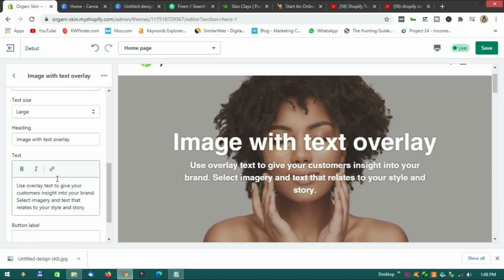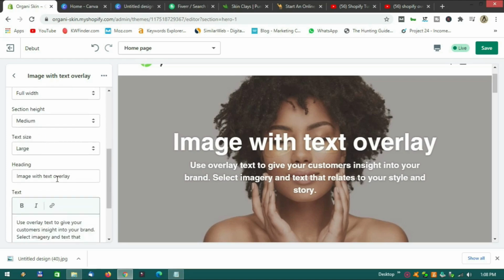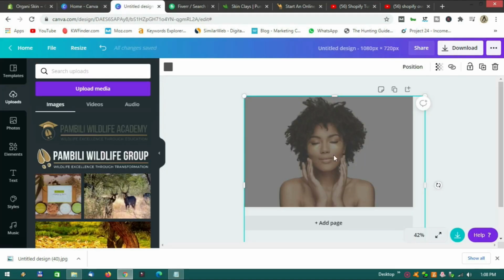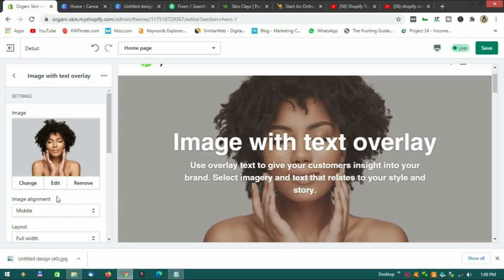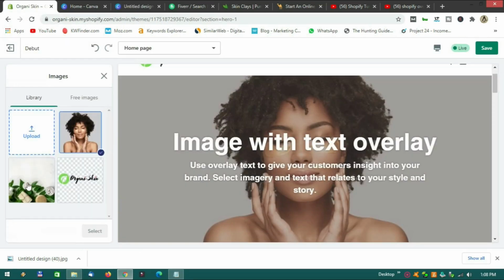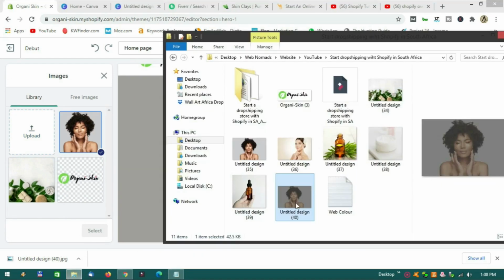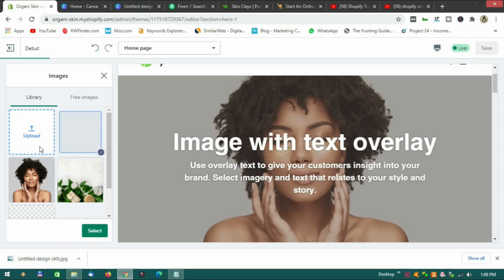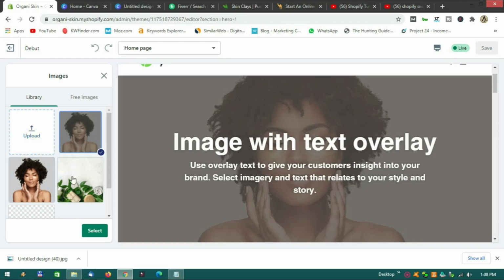It looks like Shopify removed the function to increase the opacity of the image to make it a bit darker so the text can stand out more, but that's not a big problem. I went ahead and used Canva once again to put an overlay over the picture to make the white text stand out a little bit more. So I'm just going to change this and upload this new image. And that's a little bit better.